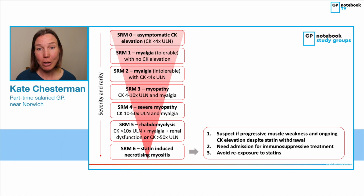Finally, we're down to SRM6, which thankfully is very rare, and this is statin-induced necrotizing myositis. We would consider this as a possibility if patients present with progressive muscle weakness and ongoing CK elevation despite their statin having been stopped. Again, this is a very serious condition. These patients need admission, but this time for immunosuppressive treatment. And again, we would want to avoid any re-exposure to statins in the future.